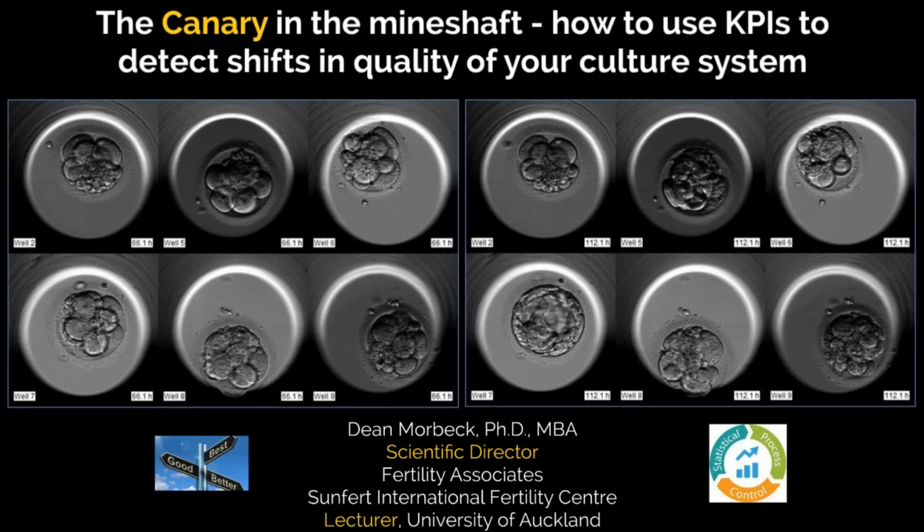Someone says, if the day 3 embryo kept for culture to blastocyst doesn't make it, the 2 PN arrest and degeneration of embryos all connect to the efficacy of the incubator. I'm not sure if I understand the question, but do you understand it? Let me read it again. If the day 3 embryo kept for culture to blastocyst doesn't make it, the 2 PN arrest and degeneration of embryos all connect to the efficacy of the incubator.